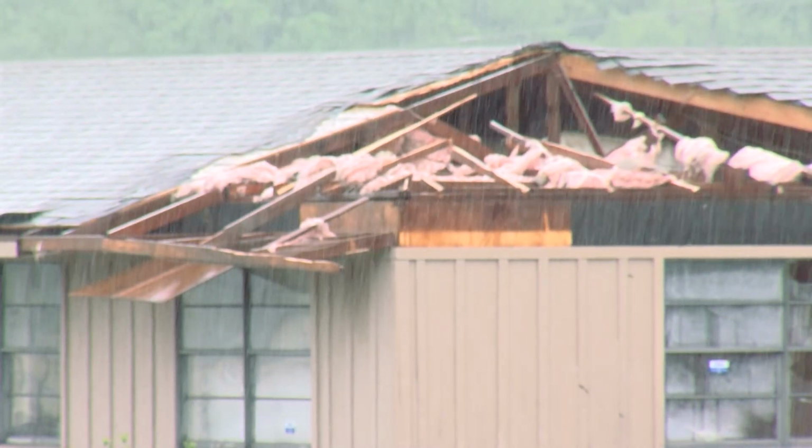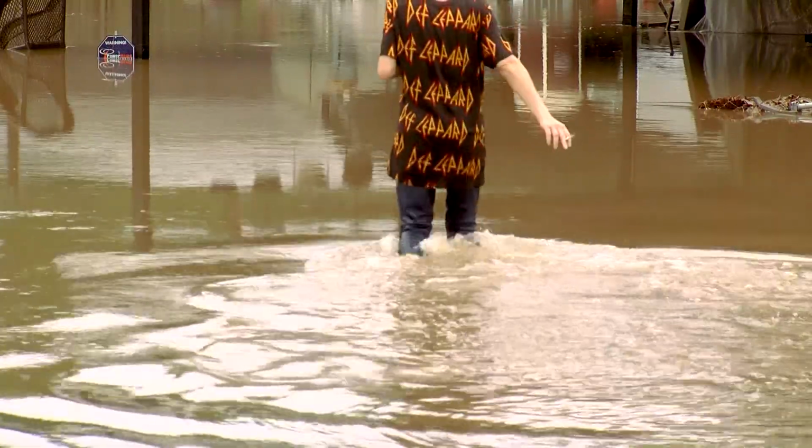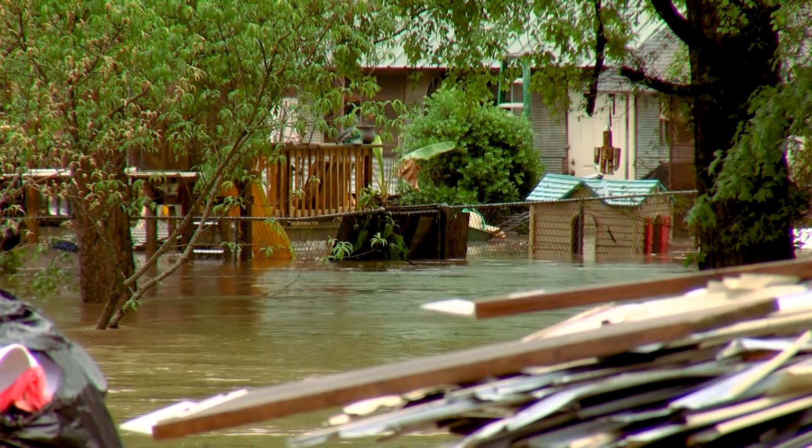At this point, if you can delay your travels until the water has receded, until the rain has stopped and the roadways are cleared, please do so. I had to park at the end of the street and walk down here, and the road was pretty much flooded almost to above my ankles.